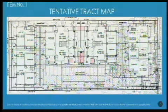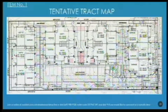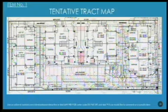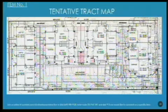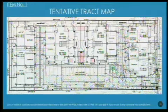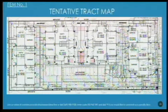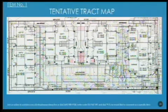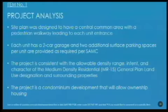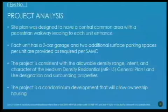Moving on to slide number 13, as mentioned, the applicant is requesting approval of a tentative tract map subdivision, and this is basically to allow for a condo subdivision. So each individual condo lot will be sold separately, and CC&Rs will be developed to basically govern the common areas. Moving on to slide number 14.